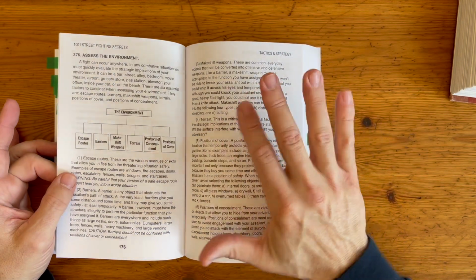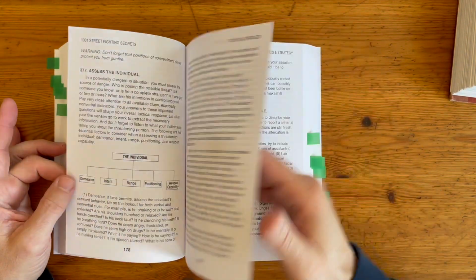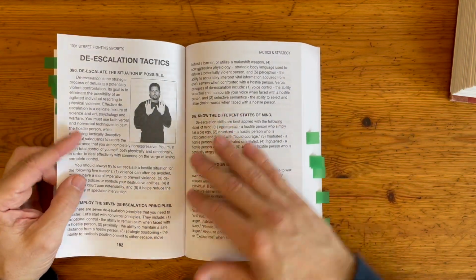And it has varying levels of tactics. It goes from a very fundamental level of tactics to a very advanced level. It really covers the whole spectrum of skills and abilities. And that's what I really liked about that.